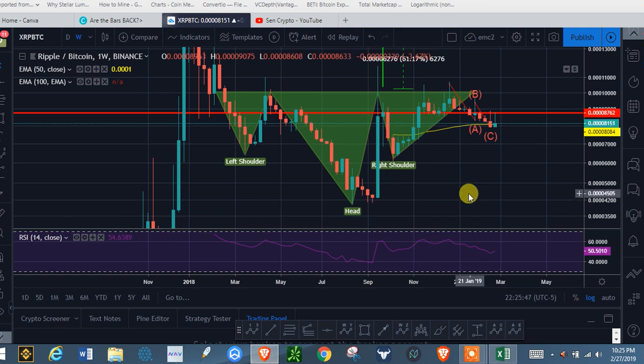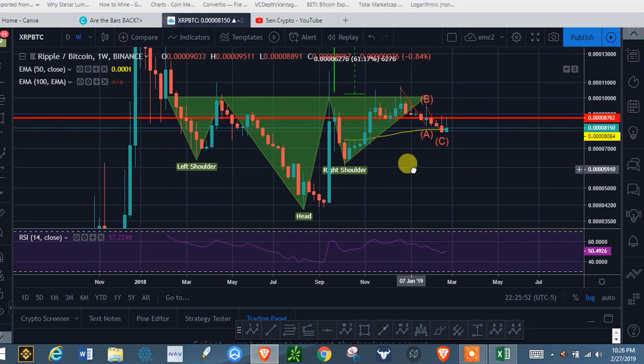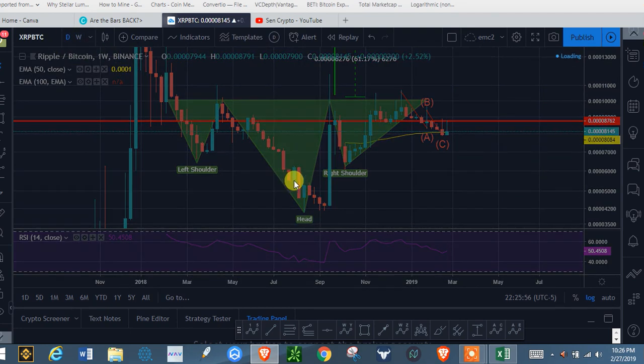We're gonna start with XRP. As you can see on the screen, we still got the same setup on the weekly chart. Got multiple rejections, so let's go ahead and take a look at the daily chart.